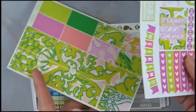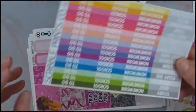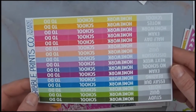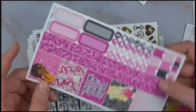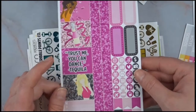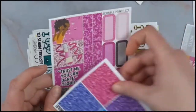So here's the washi. So that goes together. Okay, that's cool. These colors look like it could go together. I don't have homework or school, but you know, this is so cool. Maybe if I go back to school. So here it says, trust me, you can dance, tequila. I like that. And look, boom, pink headers.